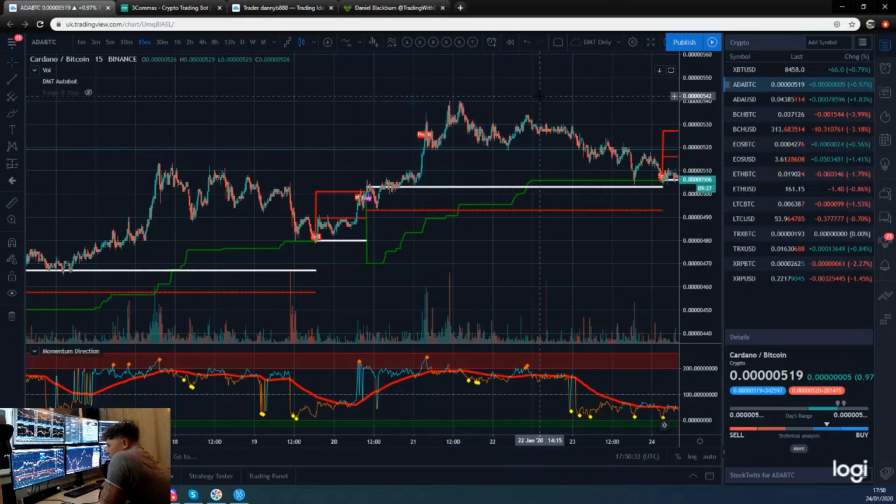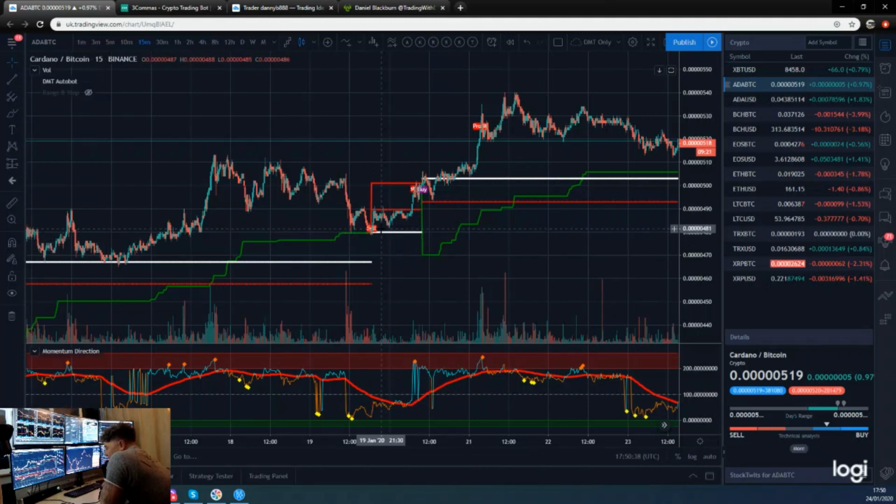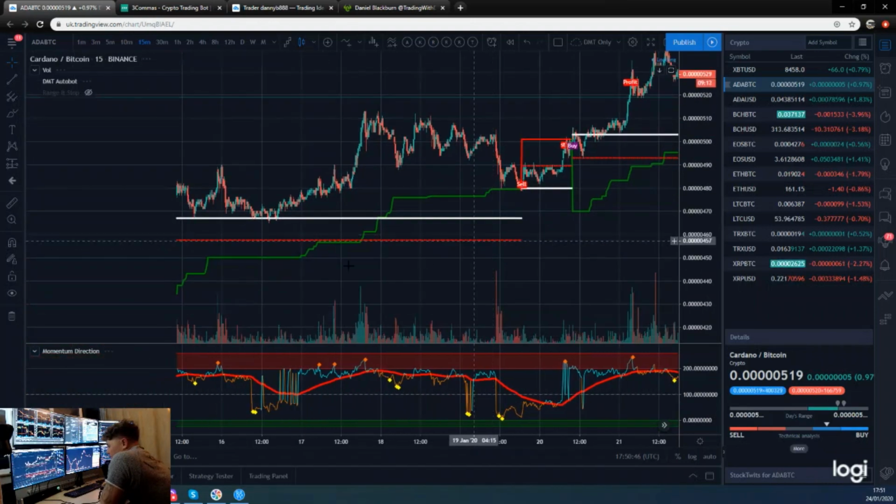I've not set my bot up to do this yet, but I'm going to. I was just doing some back tests to see how well it worked. And we had a sell and a stop here, so that is legitimate. The trailing stop loss wouldn't have helped us here, so we took a full 2% loss there.